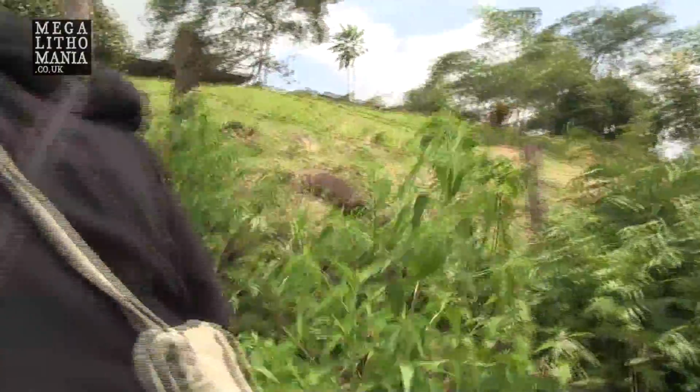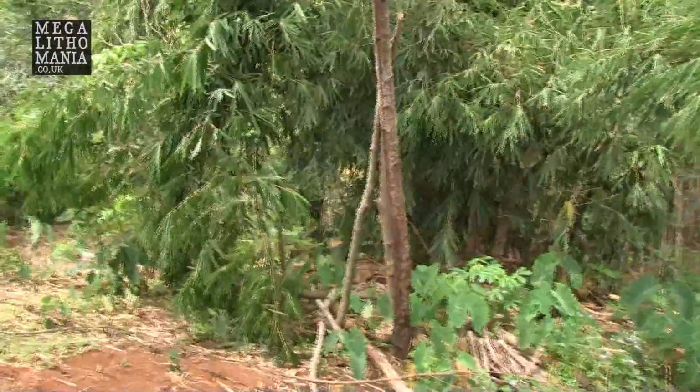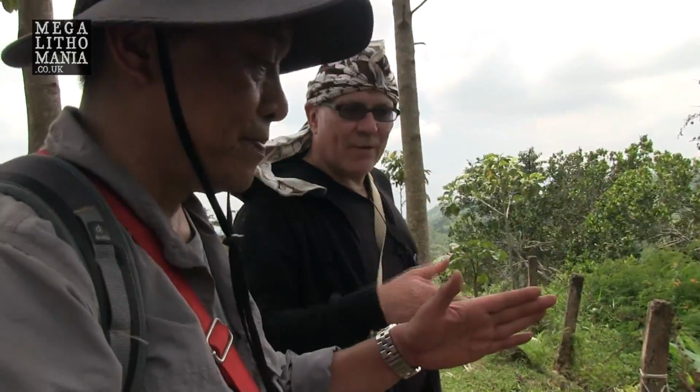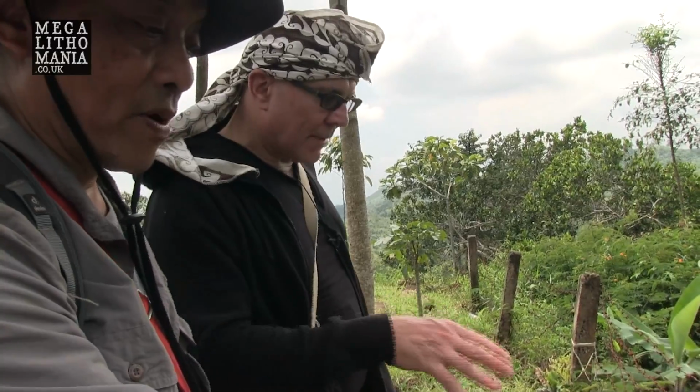This is brilliant, isn't it? Just a few meters down from the top, we're discovering stuff like this. The artifact is from this test pit over here. Oh, you mean the one with the trowel, as we call it? That's right. That was found down here.